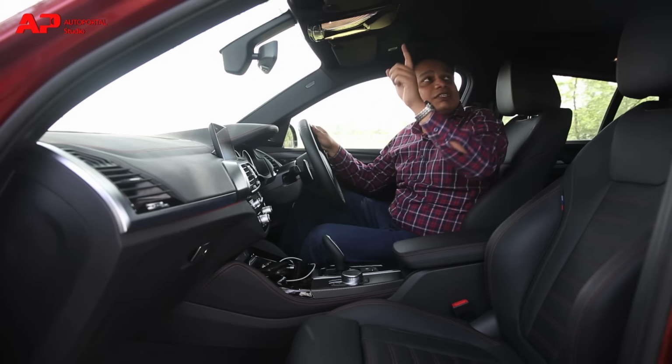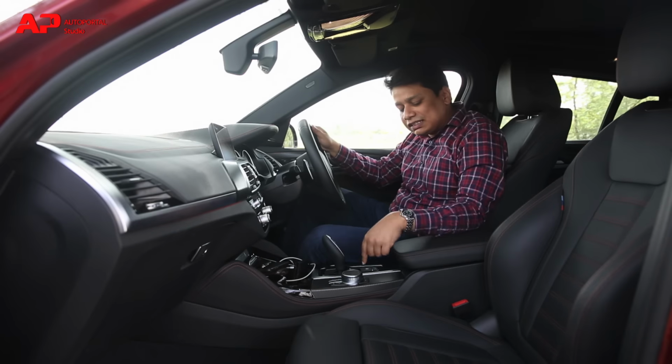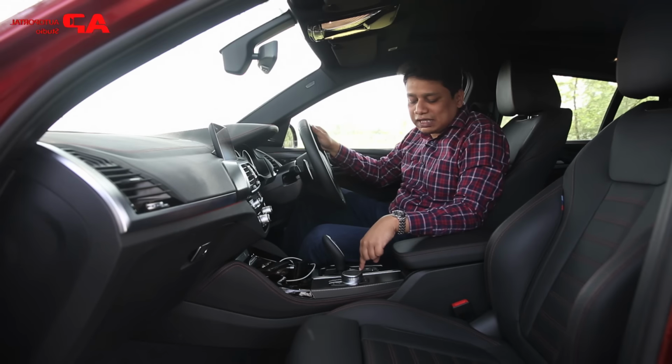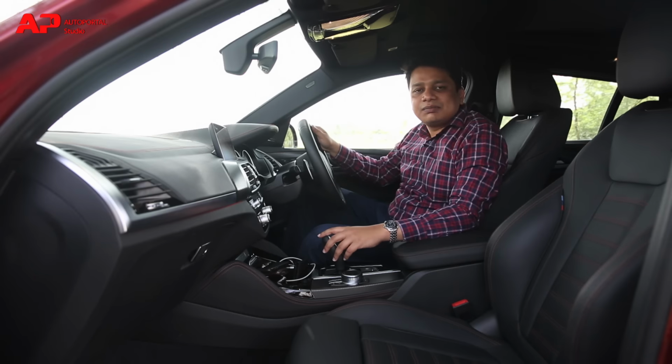In terms of the features, you get this huge panoramic sunroof, you get traction control, you get hill hold assist, you of course get auto hold as well as electric brakes, and you get a host of other features which I can't really mention at the moment.